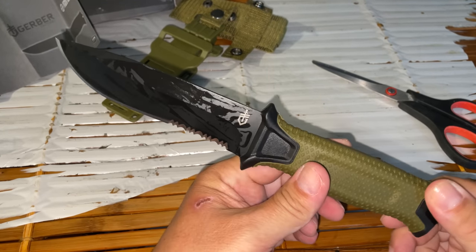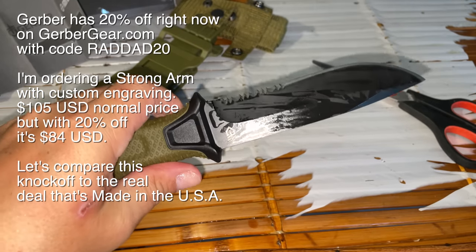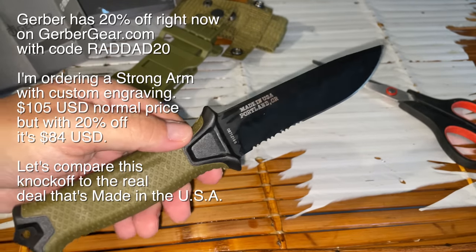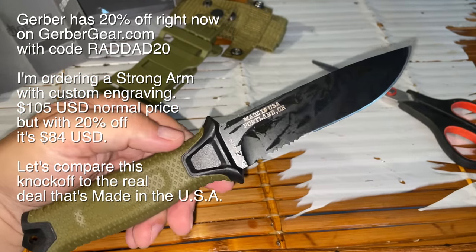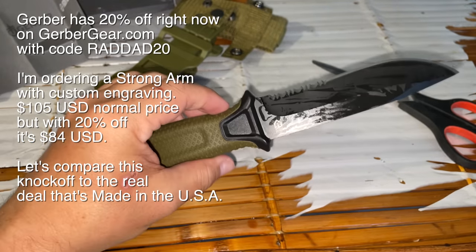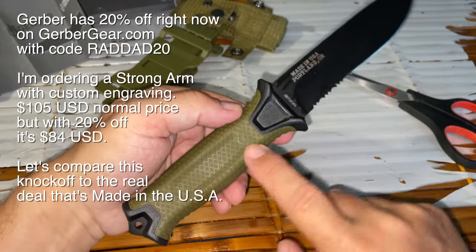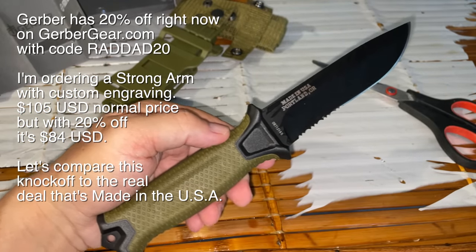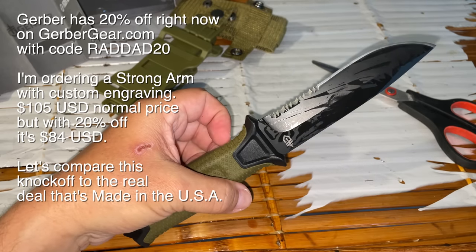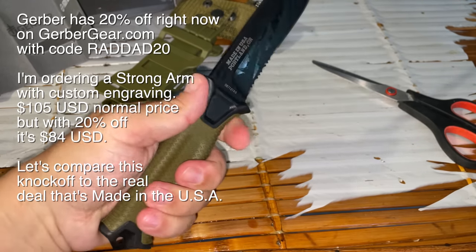And they just always seem to knock off Gerber. And again, it's decent quality. It's obviously probably not as good as the real one. But whoever's knocking these things off in China, this is a pretty good knockoff. I think it'd be hard to tell, other than the color. This is a shade of green, and I don't think they made green. The ones they made are coyote or black.